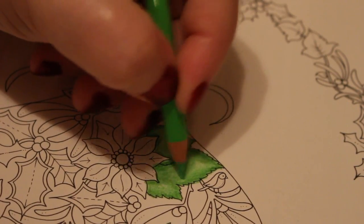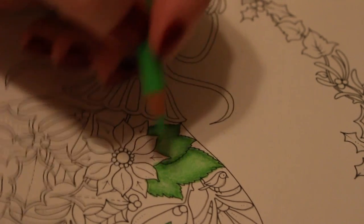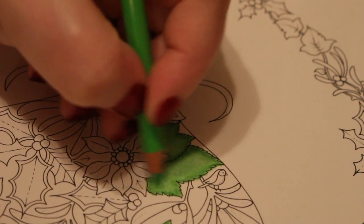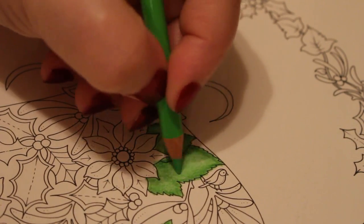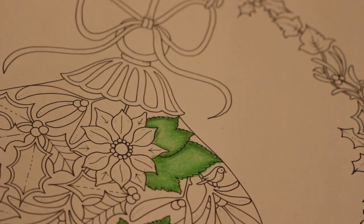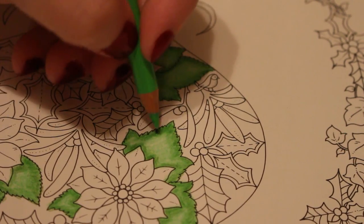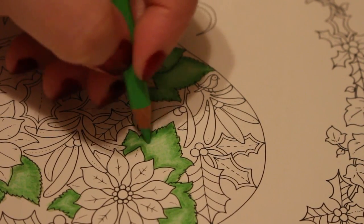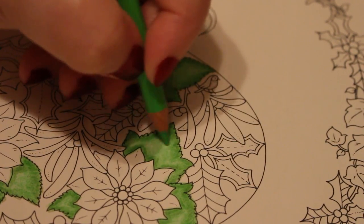So I'm pretty sure Grace will finish hers before I finish mine, because she colours not super fast, but she's quite a quick colourist. Sometimes I like to straight colour, and sometimes I like to blend. On this one, obviously, I'm doing a bit of blending to make the leaves stand out a bit, so it's the fiddly bit around the edge that's going to be fun. But we have got until next Monday.